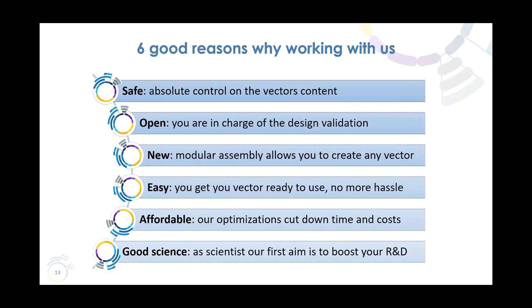And I forgot to mention that this is a scientist-founded company, by several scientists. So we're very, very happy when we can actually have a cutting-edge project as well and improve the science through our actions.